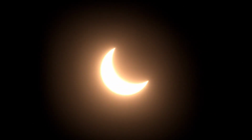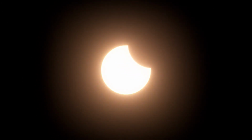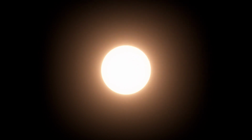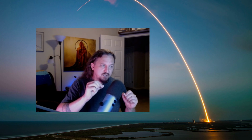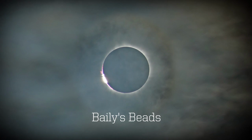Instead, we get this ring around the moon, this ring of fire around the moon. And these beads, these Baily's beads, are what you can observe from a telescope, and you can see these fine little peaks and valleys along this ring of fire around the moon. Well, what do you think these beads are? I'm showing you right here.